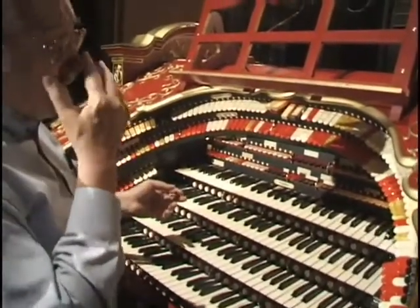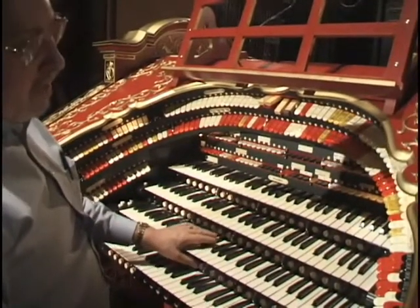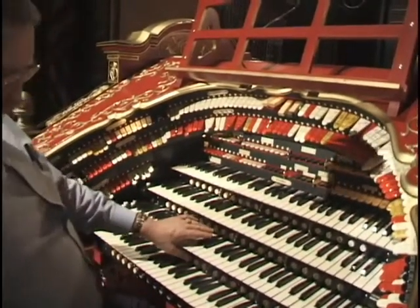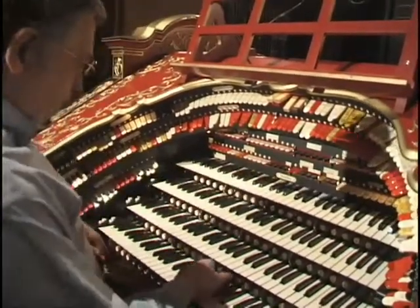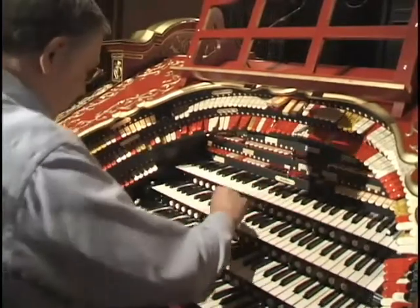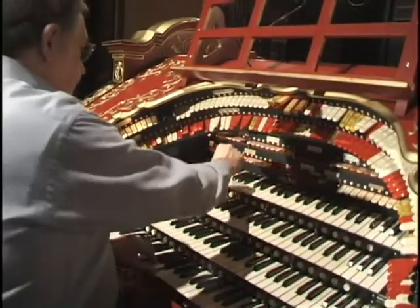And one of the things that people like is to have big patriotic sounds on the organ. For instance, America the Beautiful is always a very beautiful thing to play.